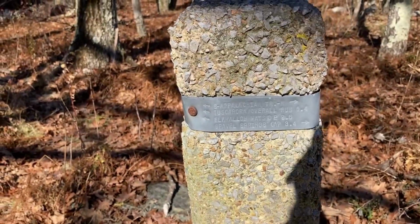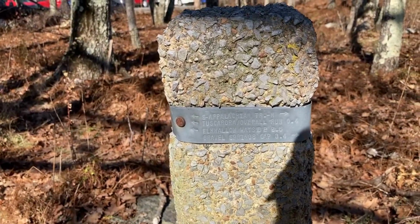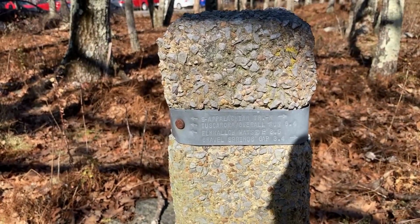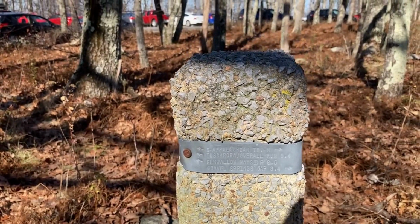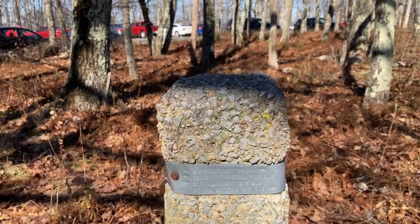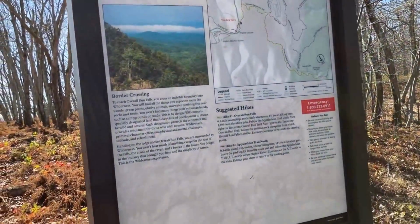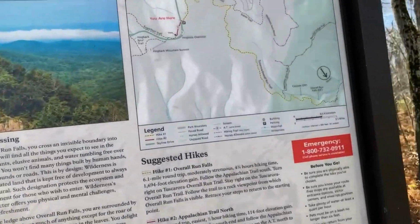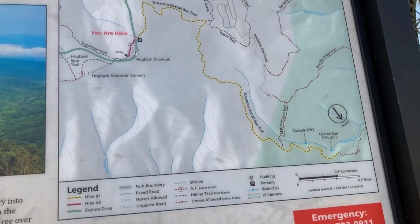South Appalachian Trail north, Tuscarora Overrun to the left 0.4 miles, Elk Swallow Wayside 2.5, Gravel String Scrap Gap 3.4 miles, back where we came from. Overrun trailhead. So we're pretty close to where we would go to the Traces Trail.